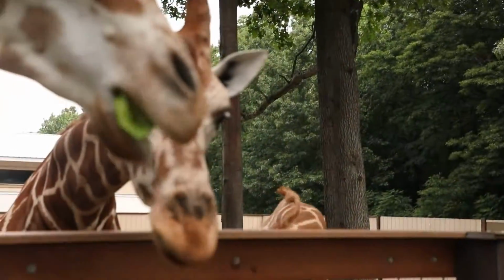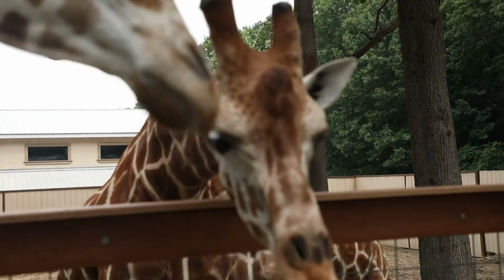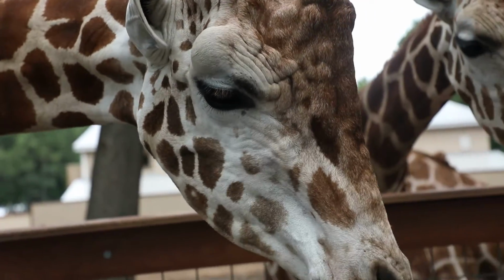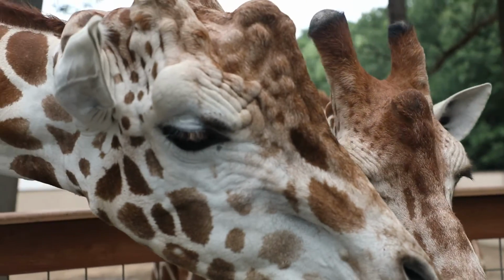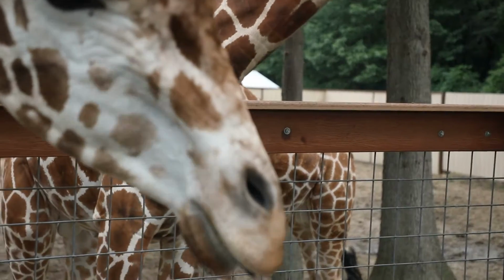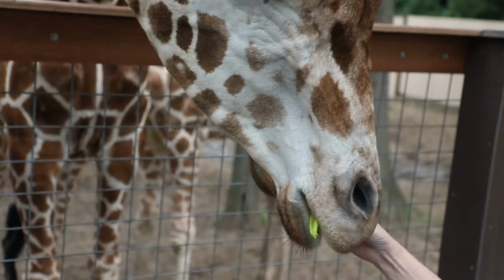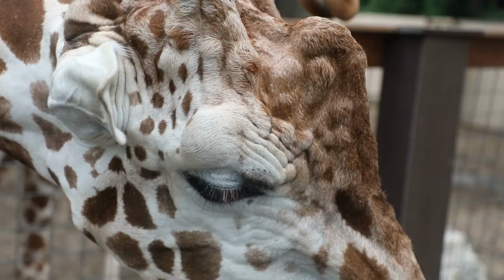Puzzles loves to give kisses, so hopefully you don't mind a little bit of giraffe slobber on you. Something fun about giraffes is they actually have 32 teeth. They have the same amount of teeth that we do, however, they don't have any in the top center. So they chew a little bit different, more like how a cow would, and their digestion is going to be a little bit different as well.